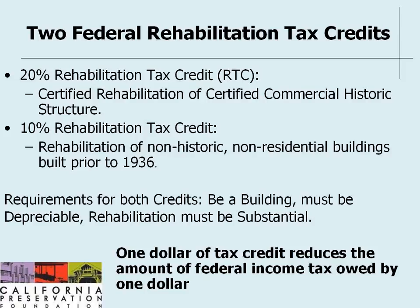So both of the credits have certain criteria, and one of those is in order to receive the tax credits, it must be a building. It cannot be a bridge or a ship or a railroad or a dam. It needs to be a building. And the building must be depreciable, and the meaning of that is that it's held in use for trade or business or for the production of income. And the rehabilitation cost, the amount of work that goes into the building, must be substantial compared to the value of the building at the time the rehabilitation work begins. And I'll speak more on substantial rehabilitation in a minute. And again, the $1 of tax credit reduces the federal income tax owed by $1.